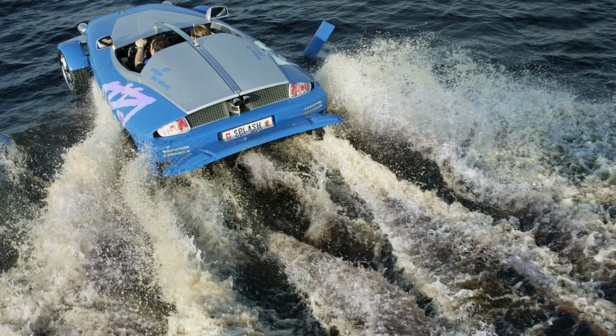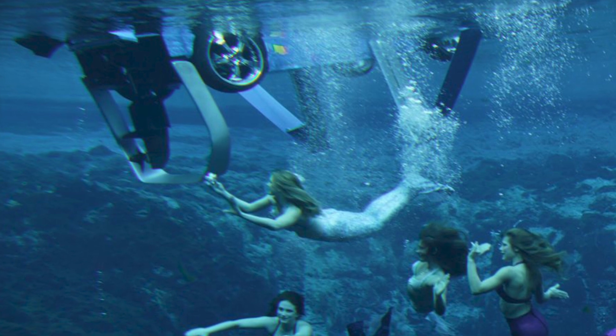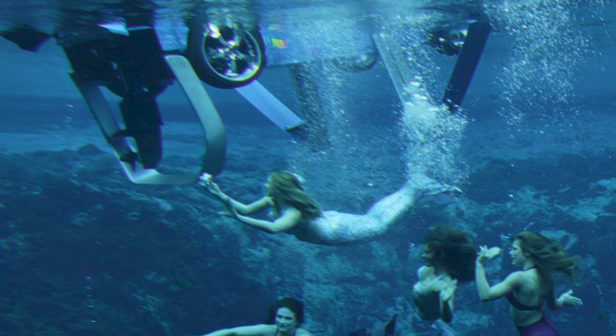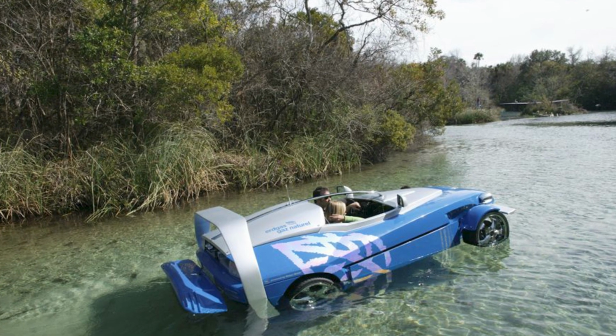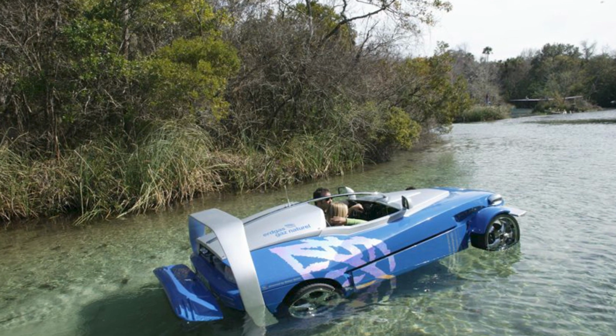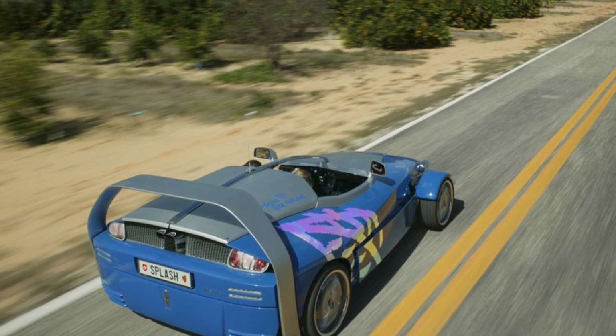Today, we have a special treat for you, the Rinspeed Splash Amphibious Hydrofoil sports car. Yes, you heard that right. This car can drive on land, float on water, and fly in the air. How cool is that? The Rinspeed Splash was unveiled in 2004 at the Geneva Motor Show, and it blew everyone's mind. It looks like a sleek sports car, but it has a secret weapon.